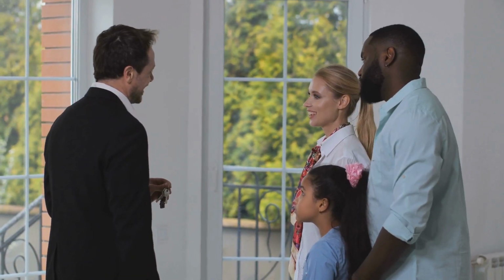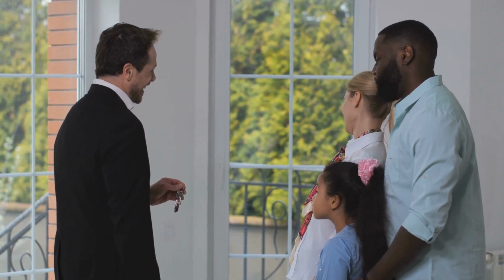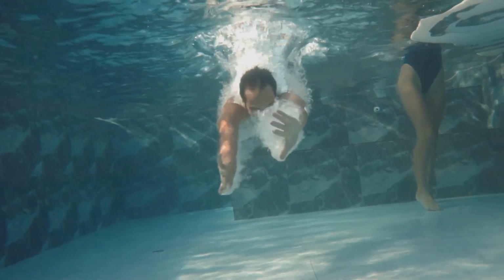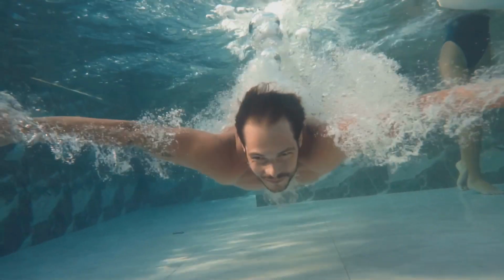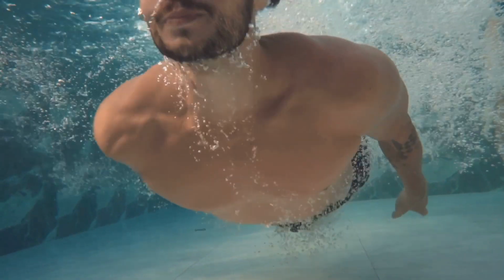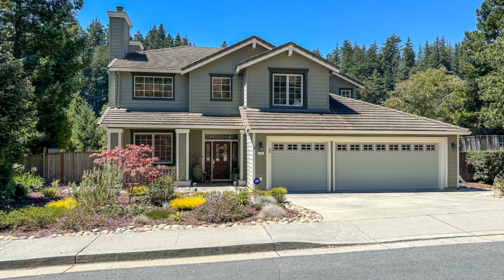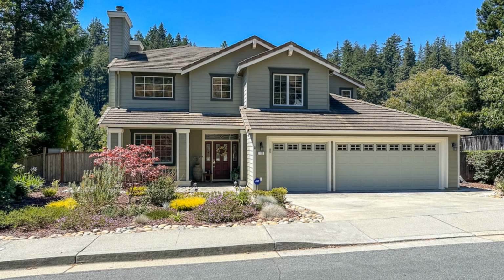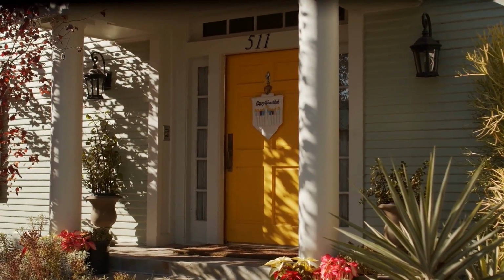I've got 12 must-do tips to help you maximize your sale price and minimize your time on the market. Let's dive right in. First impressions matter. Curb appeal is crucial. Make sure your exterior is well maintained with tidy landscaping and perhaps a fresh coat of paint. A clean entryway can make all the difference.